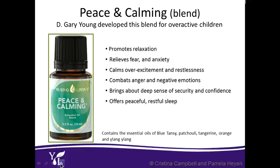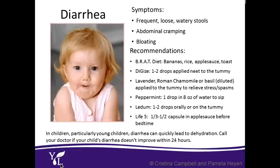We talked earlier about lavender giving an all-over body massage. You can use Peace and Calming for that as well. Just 1, 2 at the most drops in some V6 and just give them a body massage to help them relax, especially if they're feeling very anxious and they might be cutting teeth or not feeling well.